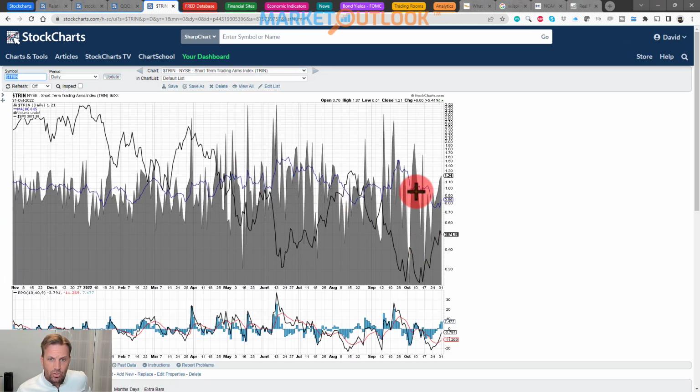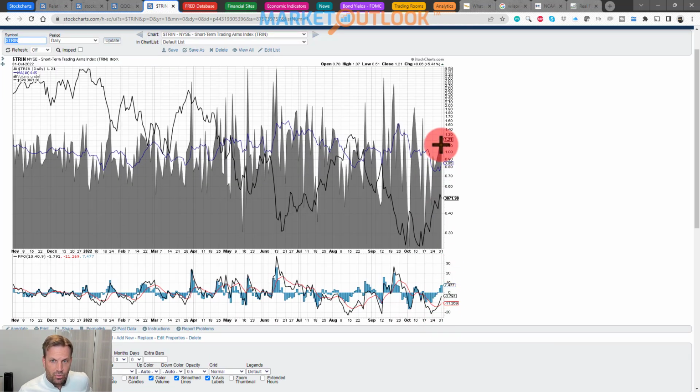The trend, usually when you've got a little bit of a rally in the S&P, the trend comes down, right? You see the trend. We got a rally on the S&P here, over here. The trend comes down. Well, the trend is actually already down and going up. As you can see, the MACD is rallying. The trend is well above. Again, this is a weak sign of breadth.